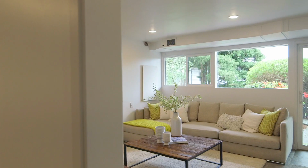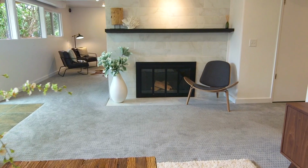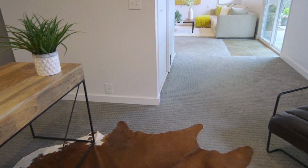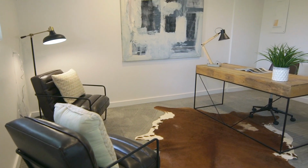The daylight basement, you'll find all the space you need. Let me show you this really unique space down here. This space here is its own alcove that is adjacent to the rec room. It makes for a perfect office or playroom or fitness room.